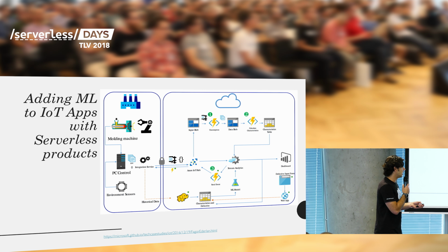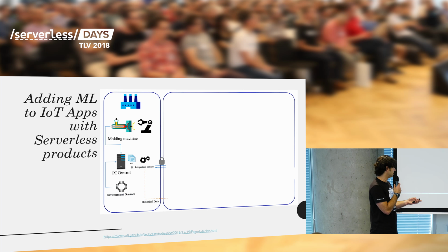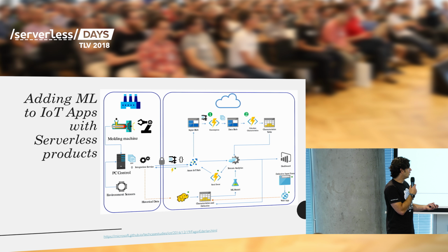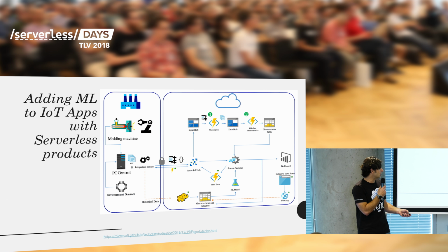One part I really like that's typically more complex about machine learning, let me do this again. It's number 3. Not only did they do the inference part of machine learning, they also did the retraining pipeline.